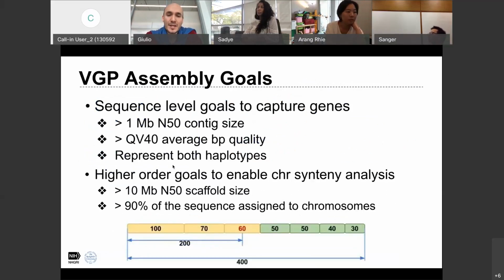Also aiming at representing both haplotypes. This is part of the pipeline, so assuming that all our vertebrate genomes are diploid, we're trying to have a primary assembly representing a sort of complete assembly, and also some alternate haplotigs, which represent wherever the genome is actually variable between the maternal and paternal haplotype. Then we have, as you see here, higher order goals that are potentially helpful for synteny analysis, for reconstructing ancestral karyotypes and so forth.